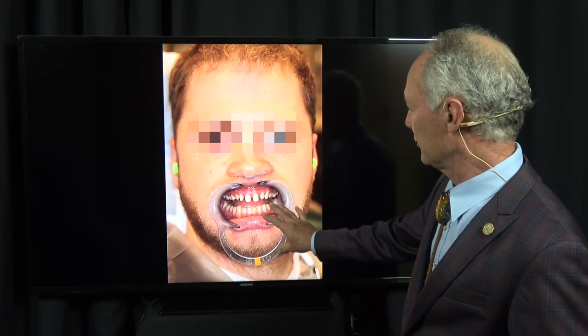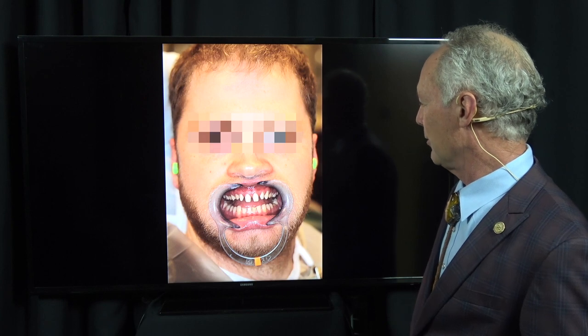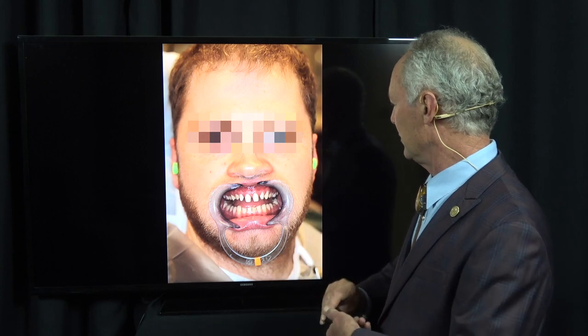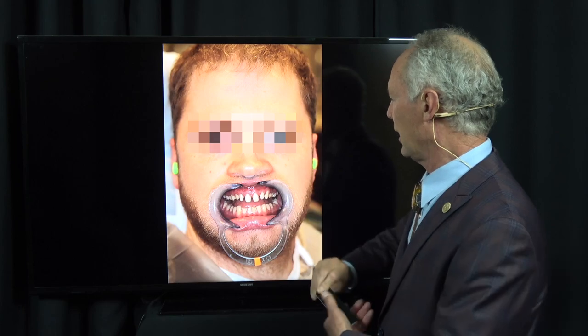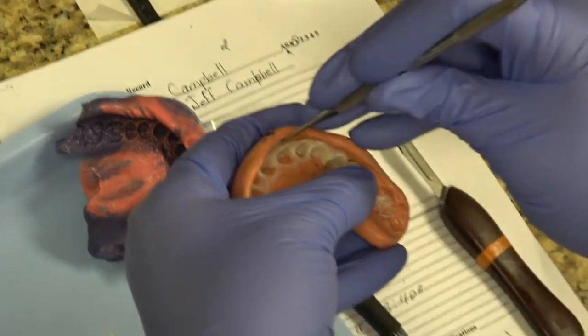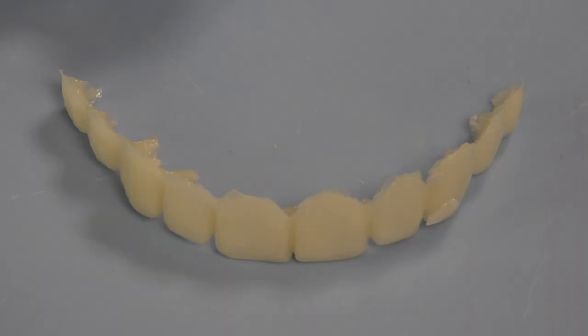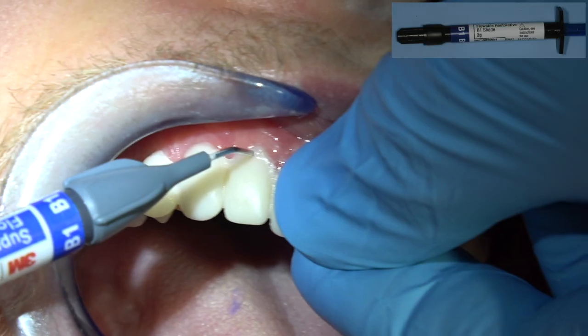So again, this goes to the laboratory technician so he can confirm the face bow mounting. I'd like the incisal edges of the centrals to be parallel to a line drawn between the pupils, which represents the floor, the horizon, and the tabletop. So when the technician sees the prep model mounted on an articulator, he can confirm that that mounted model is the same as the teeth in the mouth.